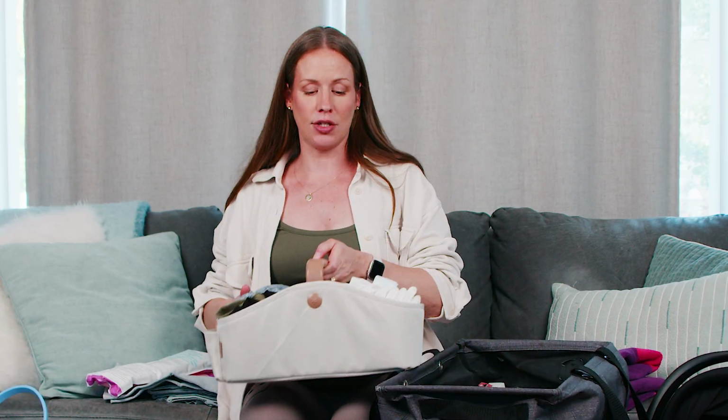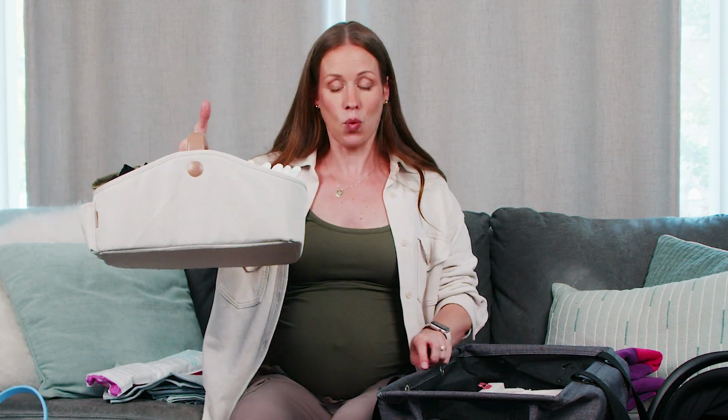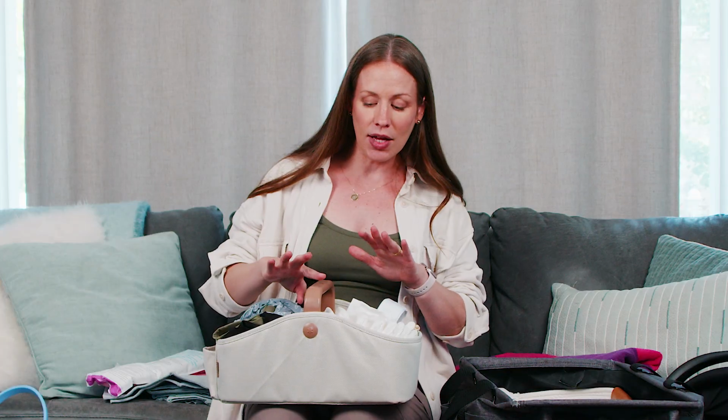Last up, I've got our baby essentials. I'm a lazy packer. I just literally packed our diaper caddy, put it in the bag, and I'm ready to go, so that once we get home from the hospital, I can just unpack it and put it right back on the nursery counter. This is the Skip Hop diaper caddy. I like it because it has this very dim little light on top, which is really nice for those middle of the night diaper changes.